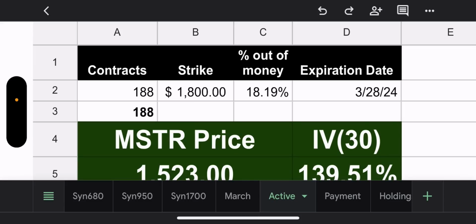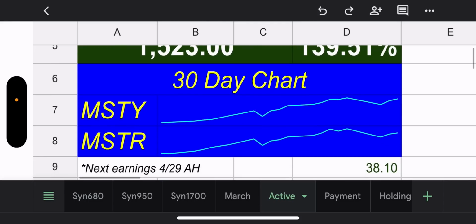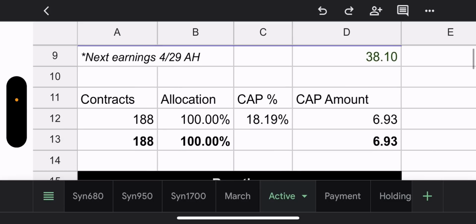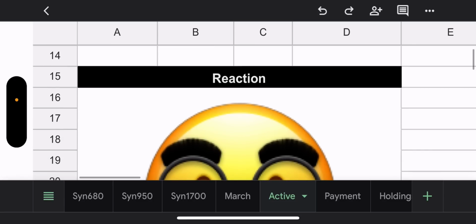All right. Going into next week, again, 4 trading days. All the contracts, 188 of them, 1,800 strike, 18.19% out of the money. Expiration date is Thursday, March 28th. MSTR price, 1523. 30-day IV, looks like it went down a little, 139%. 30-day chart, outstanding. MSTY price, 38.10. Their earnings is late April, so we don't have to worry about that yet. But potential capital gains for next week, 6.93. Wow. It could be up to like 45 bucks.